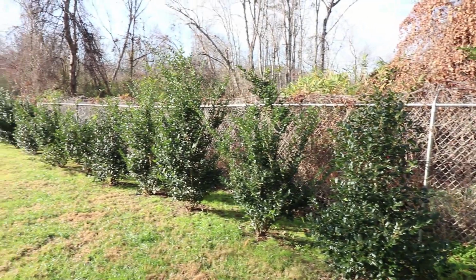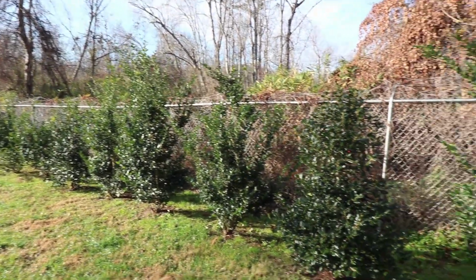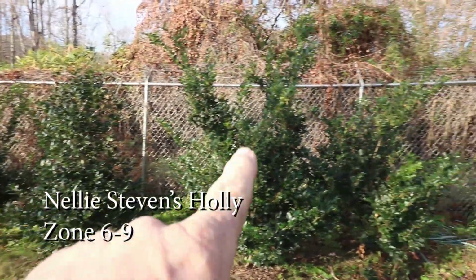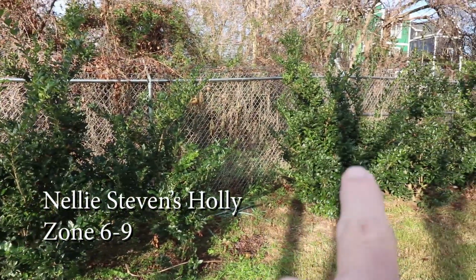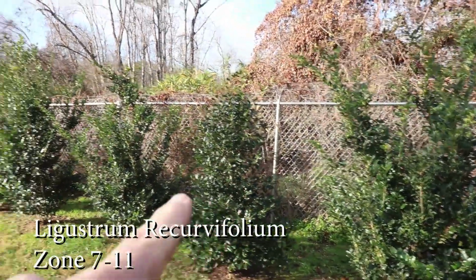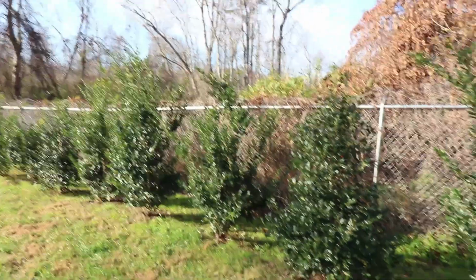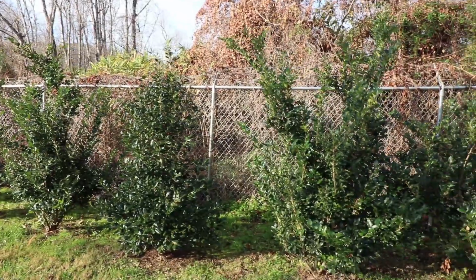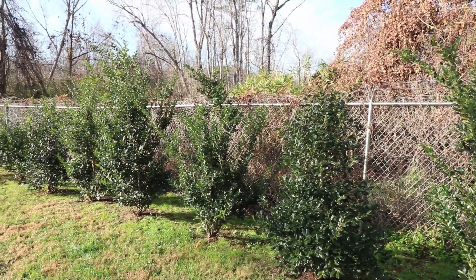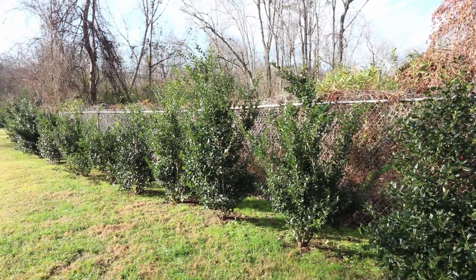Here is a very, very long line of screening plants that I did last year, maybe even the year before. This is a Nellie Stevens holly, and these are recurve ligustrum. What I did was 1, 2, 3 ligustrum, and then 1 Nellie Stevens, and then the same thing, 1, 2, 3, and then the Nellie Stevens holly all the way down just to give it some different look. But both of these are very industrial. Both will get, you know, in the 15, maybe even 20 foot growth over time.